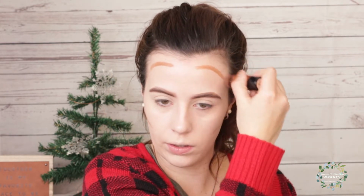Okay, so next I'm going to go into the Cream Contour Bronzing Stick from Wet n Wild. I'm just going to do a little pre-bronzing before bronzing. And then I can just take that same brush and go ahead and blend it in.